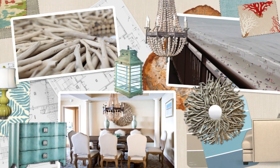Spencer and Patrick were looking for a coastal beach look, but more upscale. I like to call it sophisticated coastal cottage.